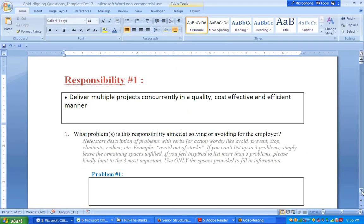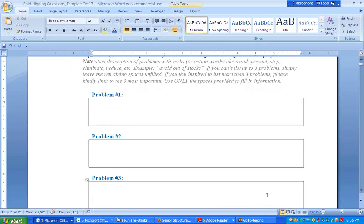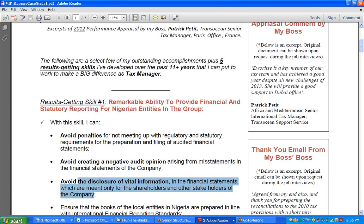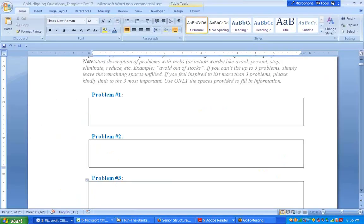So the first question I ask you is, what problems is this responsibility aimed at avoiding or solving for the employer? You need to tell me problem number 1, problem number 2, and problem number 3. So for this particular client, in their gold digging questionnaire, the first problem they said was that it will avoid penalties. And then they said it will avoid creating a negative audit opinion. And then they said it will avoid the disclosure of vital information. So all of this information here was provided to me as answers to my questions. You see that?